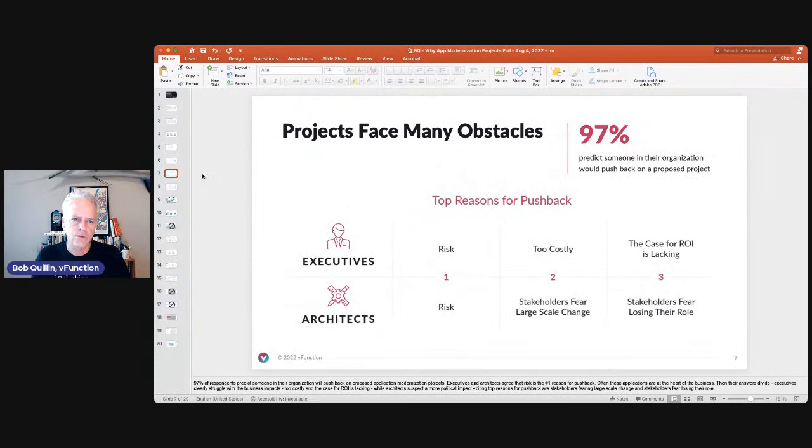So what happens as we start these projects? What are the obstacles that people face? Well, the top reason we see for pushback is risk. And risk is a big issue. 97% of these organizations are seeing some level of pushback in every modernization project.